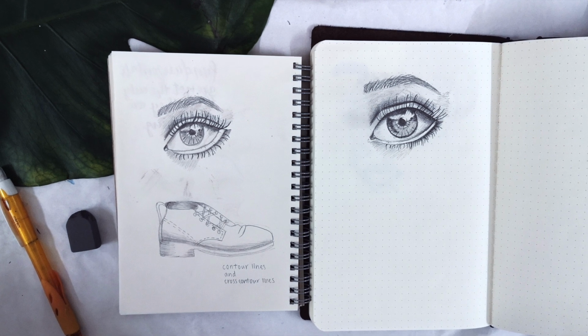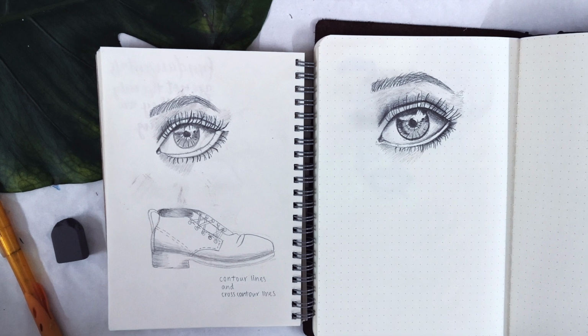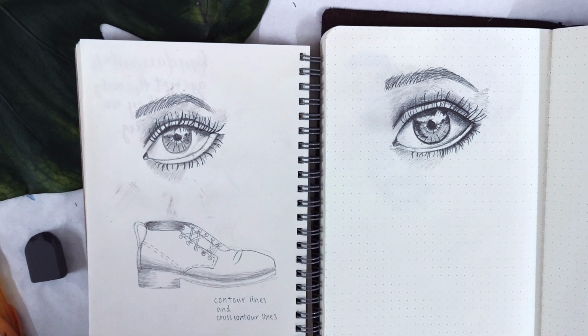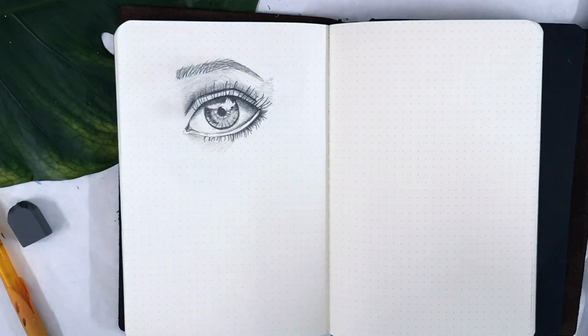As you can tell, my day 1 eye had significantly less contrast, and this really drives the point through that the better the contrast, the better the drawing. And also I think my form really improved as well. Furthermore, I think that the blending of my shadows looks so much better as compared to my day 1 eye.